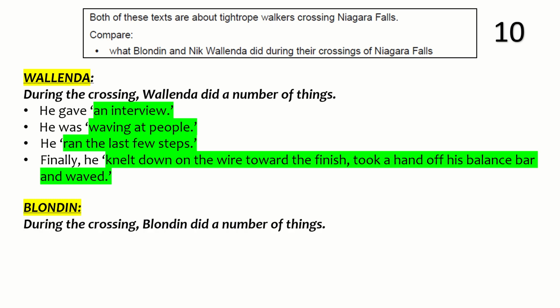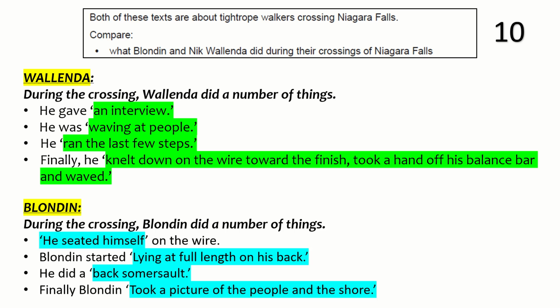But Blondin, during the crossing, Blondin did a number of things. He sat on the wire. He laid a full bath on his back. He did a back somersault. Finally, he took a picture of the people on the shore.